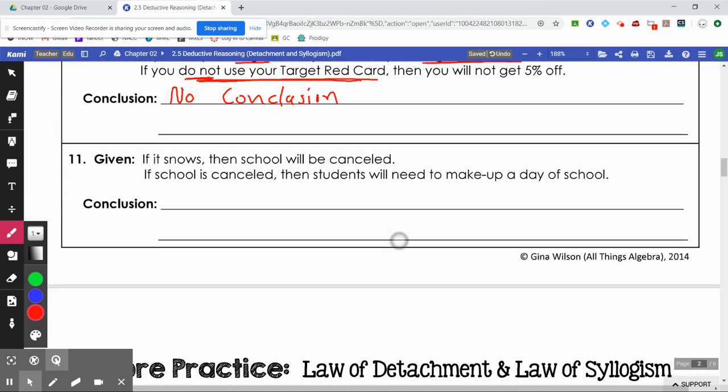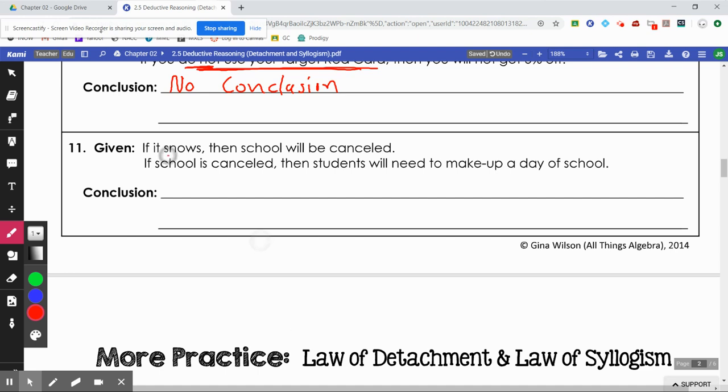And finally, number 11, the last one. If it snows, then school will be canceled. So snow, canceled. If school is canceled, which is Q. Okay, here is my P, here is my Q. If school is canceled, then students will need to make up a day of school, which would be the other result. So snow implied canceled, canceled implied makeup. So I'm just going to write this shorthand. So the snow will imply that we're going to make up a day. And that is, again, the law of syllogism.